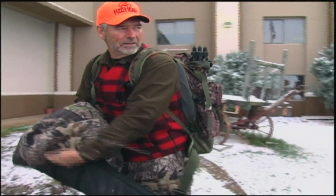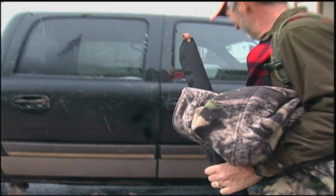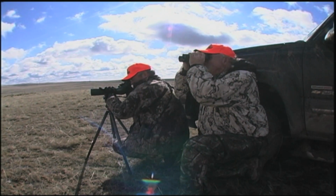Gillette, Wyoming, where it's snowing. We're gonna go hunt some goats. So we're off to fill my rifle tag for my Obsession quest. Yeah, I got him. Yep.